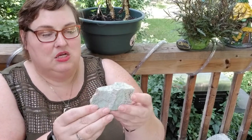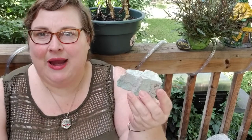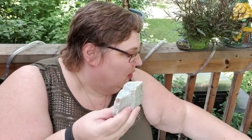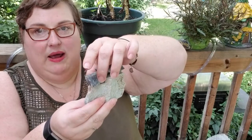Let's see here. Let's do this one. So, one of the stores that we went to had a lot of rough stone. So this is Amazonite, I think. It's either Amazonite or, no, it's Amazonite. It is. So I wanted to get this because it has these natural little steps, and I thought it would be really cool to be able to put stones or whatever on the steps for display. Isn't that cool? And it's raw, so you could put something like that in a terrarium setup or something along those lines.